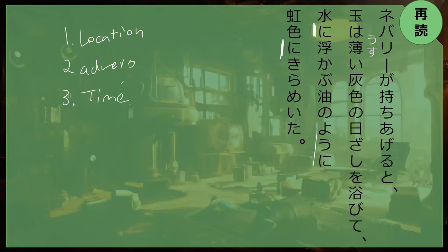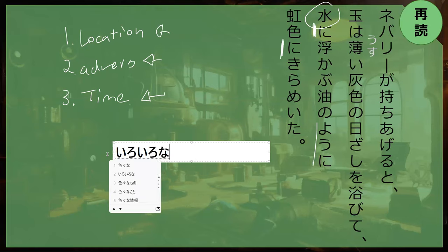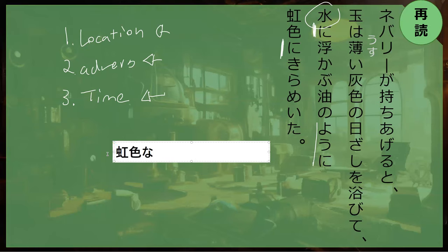So ni in Japanese marks three things. It marks location, adverbs, and times. So water is a location. Rainbow isn't a location, so it does have adjective-like qualifications to it, but it is a noun grammatically. You can't say iro na. Iro does have a na if you say iro, iro na, for example. But you can't really say niji iro na mushi. That's not grammatically correct. You have to say no. Same with hairo.